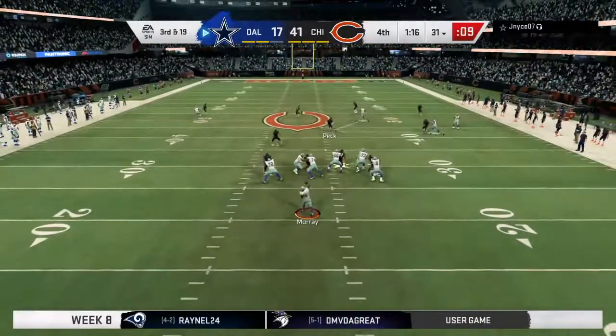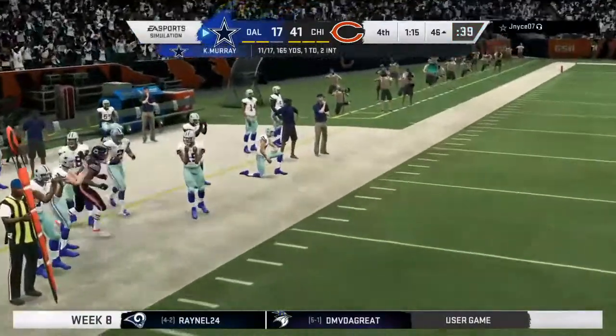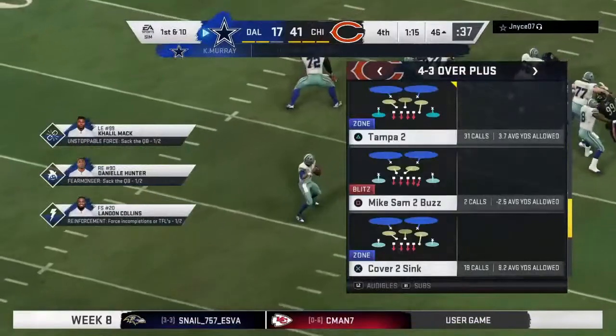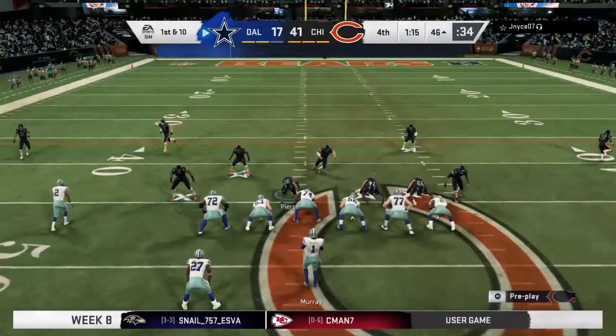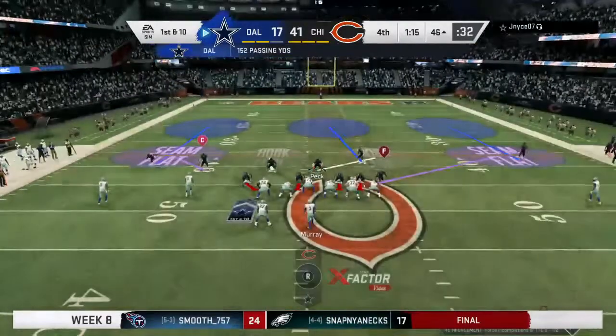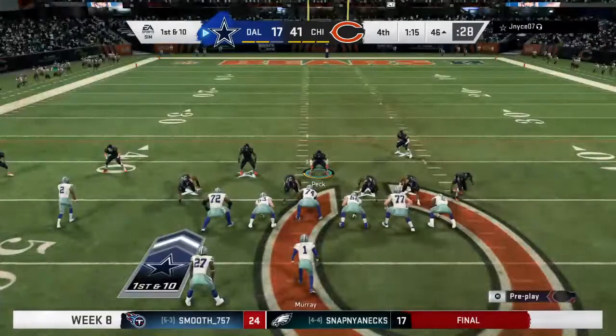Throwing on 3rd and long. Murray. And he's got the hook up to Moore. And he'll take this to the other side of midfield before going out of bounds. A well-executed 22-yard gain.